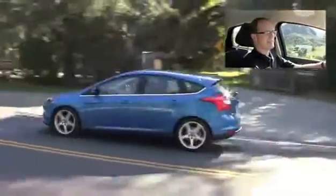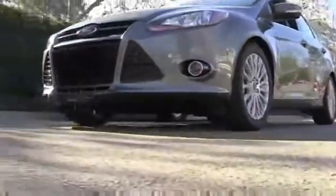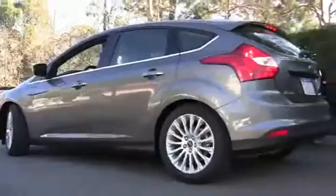It starts at $16,250. On our high-end titanium models, which is just loaded with great features, the price is up to around $23,000. Perhaps the most interesting of those features? The Ford Focus will park itself.